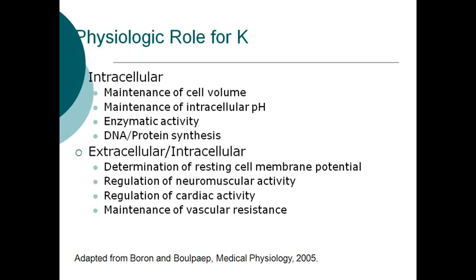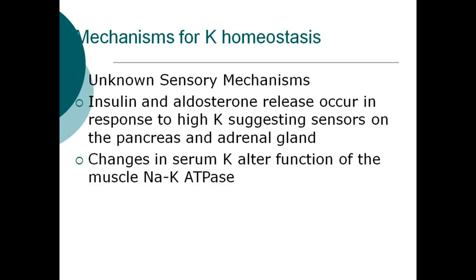We don't actually know how potassium is sensed. Again, you might ask yourself the question, how does your body know I have enough potassium, or I don't have enough potassium, or my serum potassium is normal, or it's high or it's low? Amazingly enough, we do not know, although we do know that there may be sensors on the adrenal gland and the pancreas.